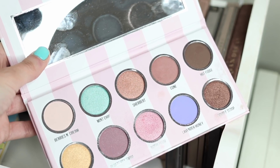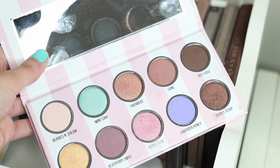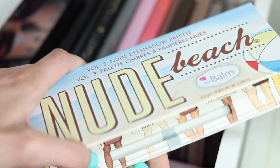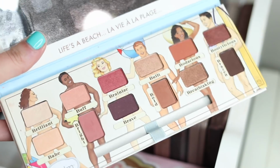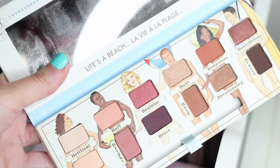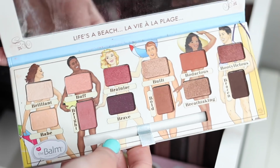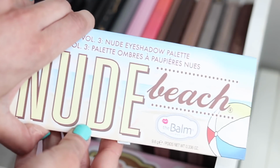It was on sale. It was super affordable, but I think it was limited edition, which is such a shame, but it's the cutest. I also have the BALM Nude Beach. This palette is so good. I highly recommend it, and it's really cute. The inside, the shades are all really pigmented and smooth. I really like the BALM's eyeshadows.